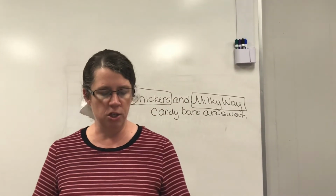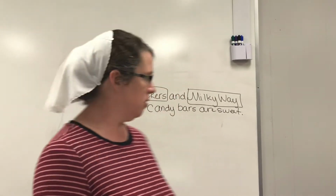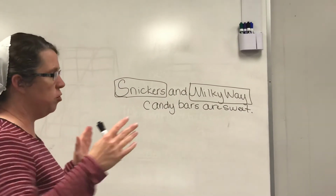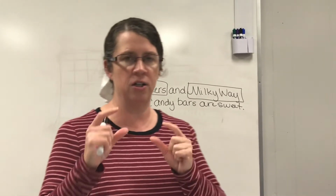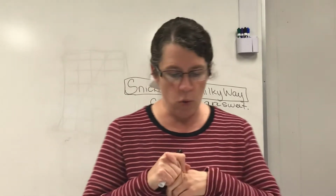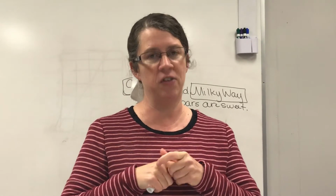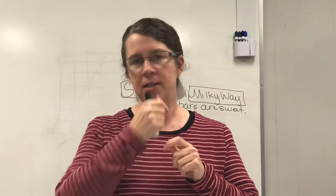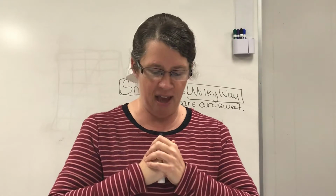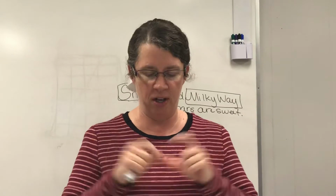Number 2 says use but to join the two parts of a compound sentence. Okay, you're going to have two sentences hooked together with the conjunction but. What I put: we wanted to go to town, but we were out of gas. Something like that. Need to hook two sentences together with the conjunction but.